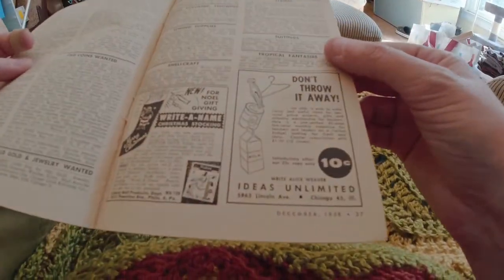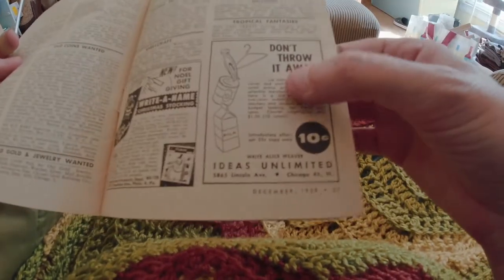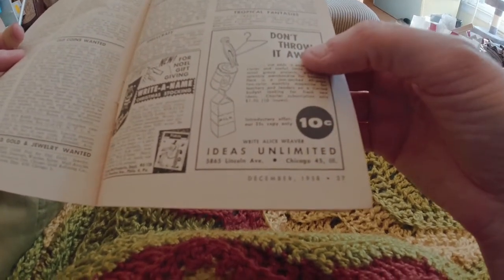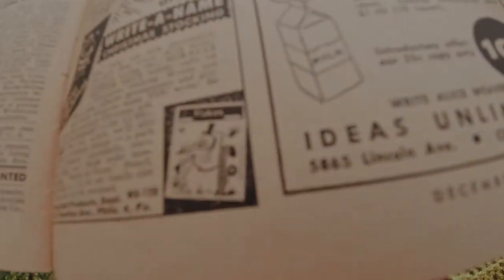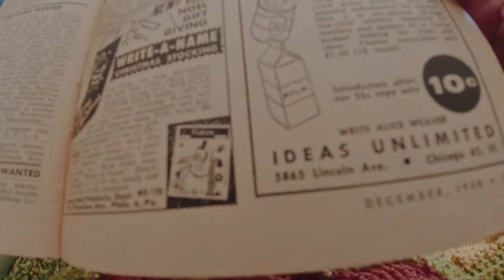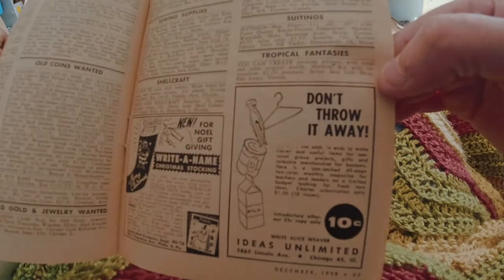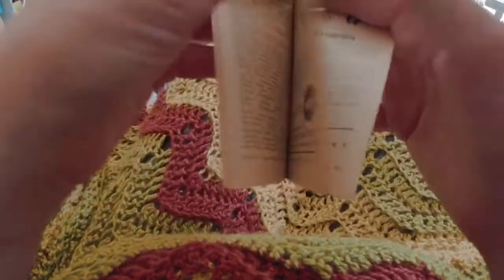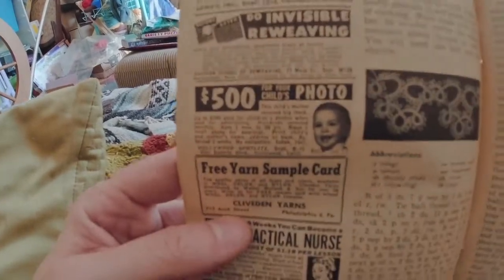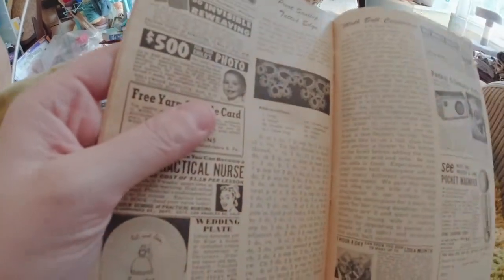Don't throw it away. Oh, I wonder what this actually is. Alice Weaver Ideas Unlimited. I wonder what you would have gotten. Oh, it was an issue. It was a magazine. 40-page, 2-color monthly magazine for teachers and leaders on a limited budget. I bet that was essentially Pack-a-Fun. That's a very Pack-a-Fun kind of ad, but it doesn't say that. So, I don't know. That's kind of interesting. That's the type of thing I'd usually get on the computer or the phone and look up to see if it had anything to do with other more common names that I'm familiar with.